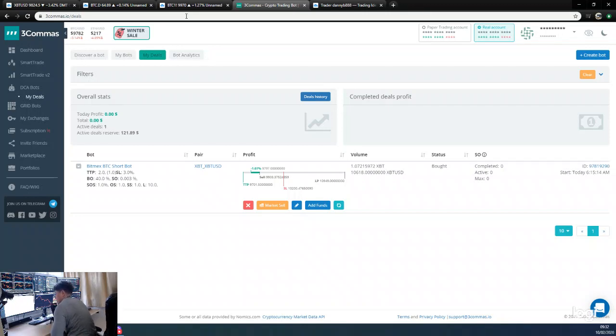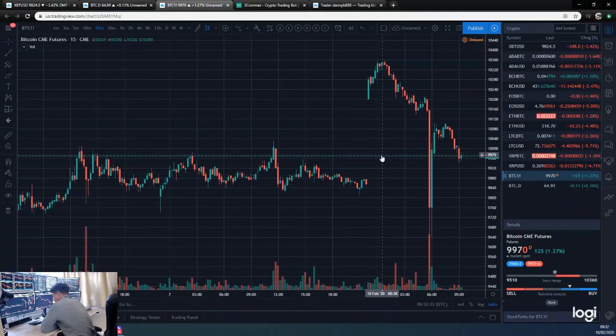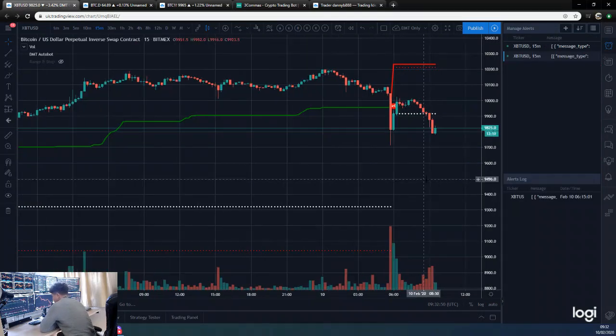Just over to the BTC CME chart. Like we spoke about in yesterday's video, we were talking about this gap. So I did actually set orders at 9,700 to buy in my main account, but I didn't get filled on those. If you look over to BitMEX, we just didn't reach it by a few dollars, and that would have been a good $300 trade.